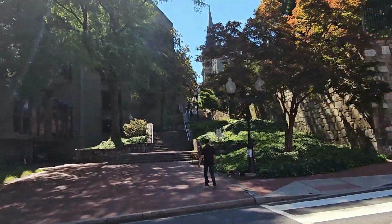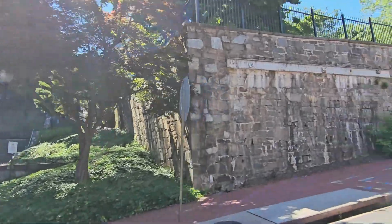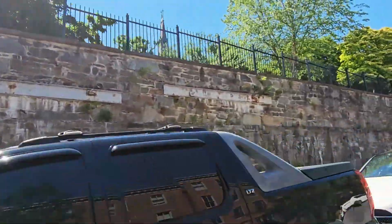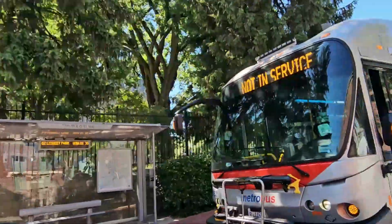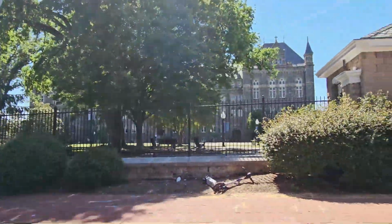This is the front of Georgetown University, wonderful top-tier private university. We all know the Georgetown Hoyas. There's also a wonderful medical school here and hospital. Quick shout out to my friend Dr. Sarah Qureshi, who works way too hard there.